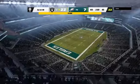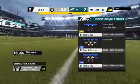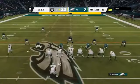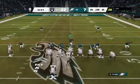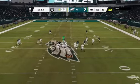Now flags will come in. I think this one's going to be on the defense for jumping. And that'll be a free 5 yards for the offense. Just like a tennis match, that's just an unforced error. Stay alert, don't jump early, and give them free yardage.